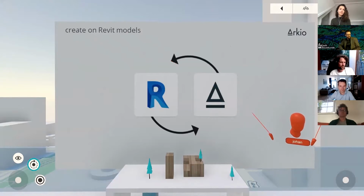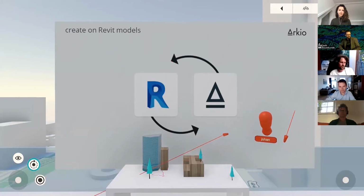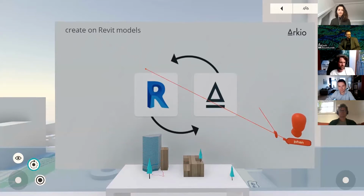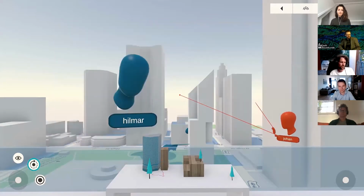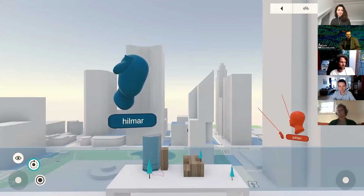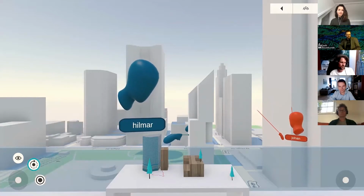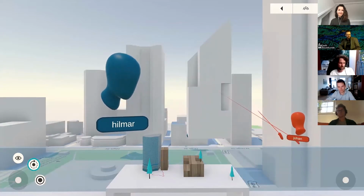Arkio's modeling engine is similar to parametric BIM tools like Autodesk Revit. Using our new integration with Revit, you can easily load your latest projects to Arkio, create new volumetric suggestions or sketches that can be exported back as native Revit geometry and masses to continue documenting your design. The fun part is that this can be done from any scale and is fully collaborative, so we can invite others to join us to present or explore new ideas using your existing 3D models. Hi Omar, can you maybe make that tower a bit wider? Sure, something like this. Let me move it a bit more to the front.